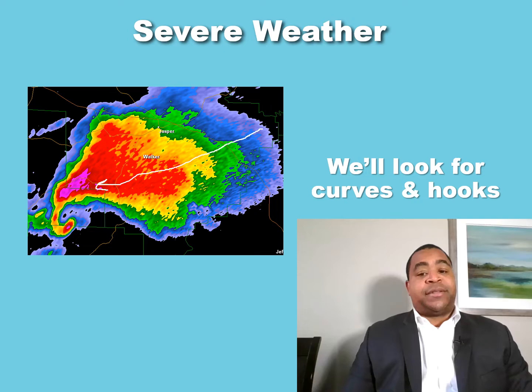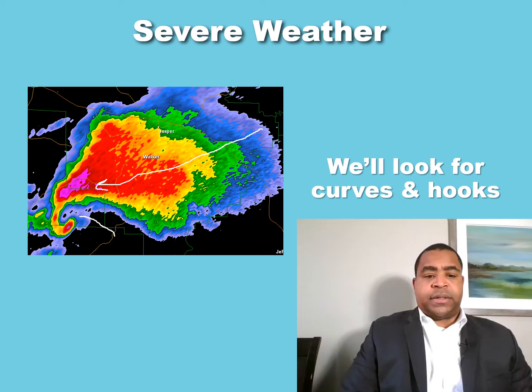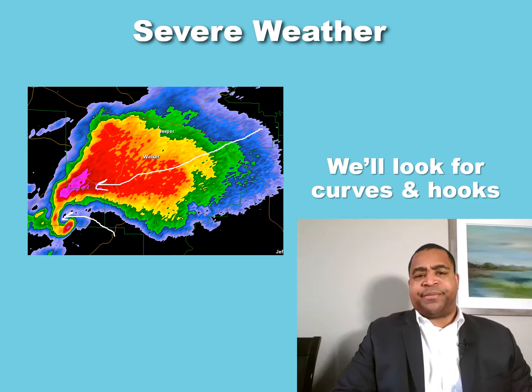One of the other things that we'll look for are these hooks that happen, particularly in thunderstorms. And what do you know in our atmosphere that tends to be very circular and tends to go around and around? Well, if you guessed tornadoes, yep, that's exactly right.